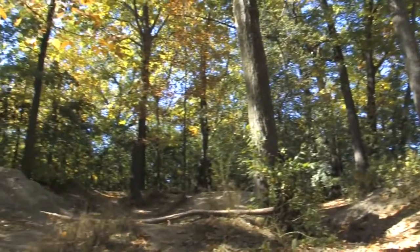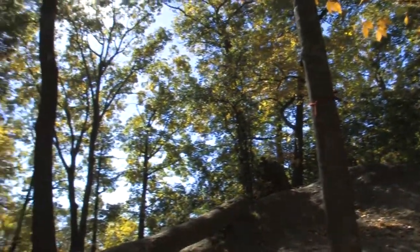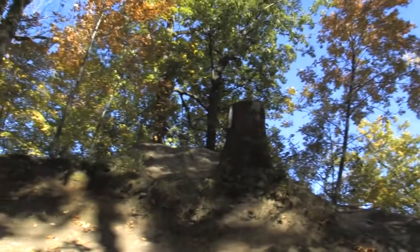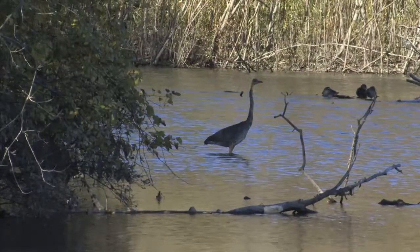The other problem with this is that the natural elements, the creatures, the birds and whatnot, have no cover in this space, and therefore they pretty much abandon it for their use. The land, as we say, is trying to rehabilitate itself, but with stuff like this going on, we know that that's not going to happen.